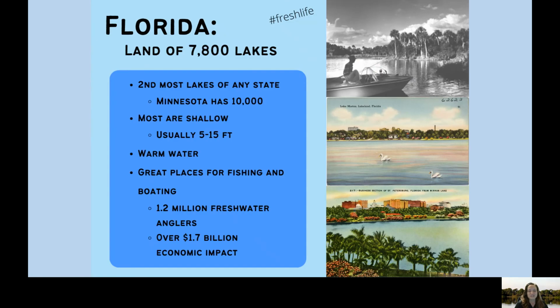So Florida is the land of 7,800 lakes. Most people don't know this, but we actually have the second most lakes of any state, right behind Minnesota, who's got about 10,000. Most of our lakes are shallow, between 5 and 15 feet deep at the deepest part. And the water is generally warm, as you'd expect, which is great for all of our plants and animal species that can thrive down here throughout the year in the nice warm water.